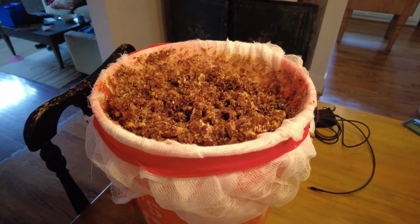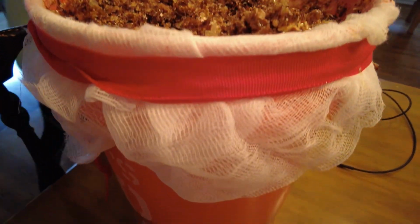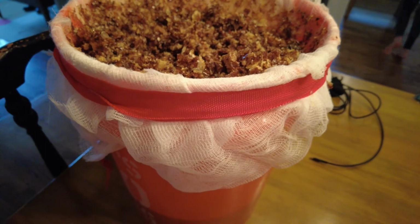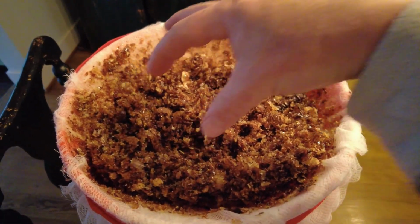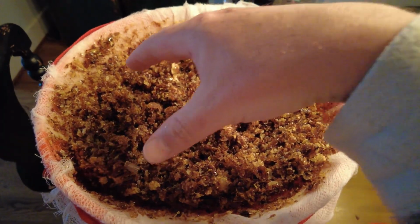So since I only have one hive, I don't get that much honey. And what I do is I take some cheesecloth, wrap it a couple times, and then throw in the comb with the honey and kind of just let it drain through.